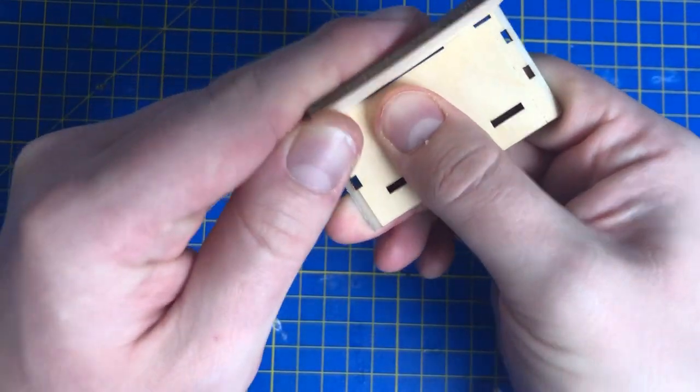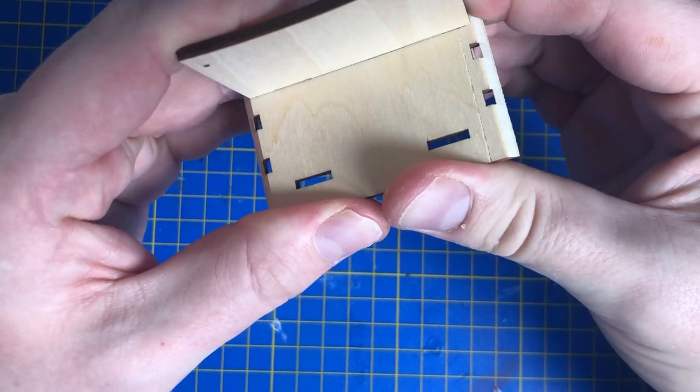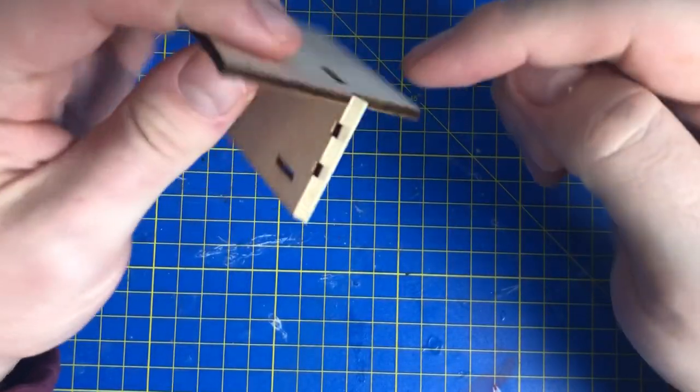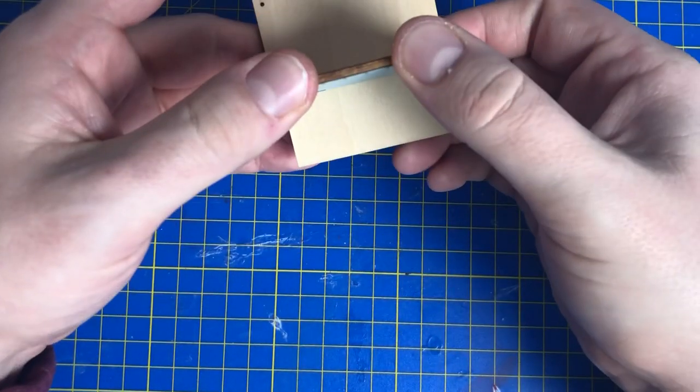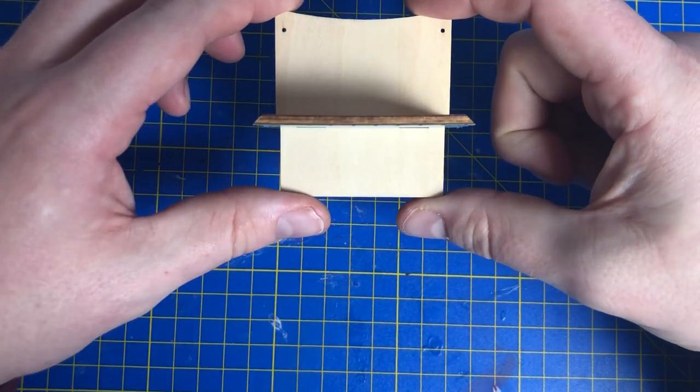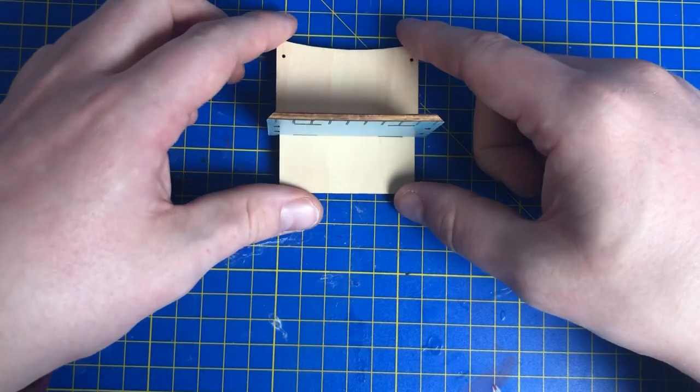Now be careful, because there is a bit of a notch. As you can see, that groove fits into this little notch here. So I said this part's angled, it actually fits and buffers up against that. So that's where we're going to go. We're going to start that off like that, as you can see. So that's that part there.